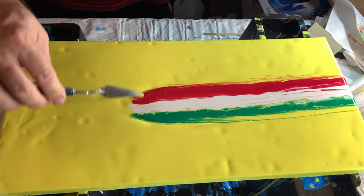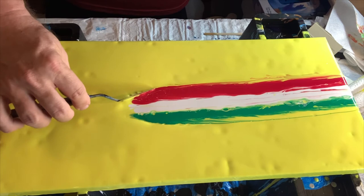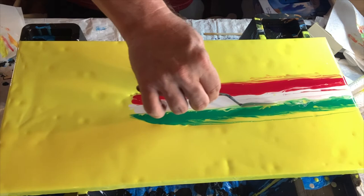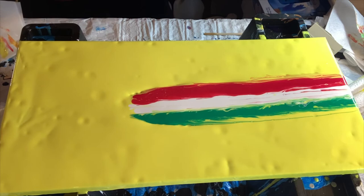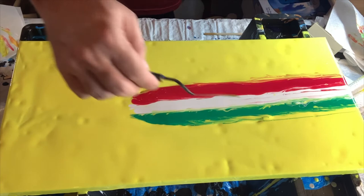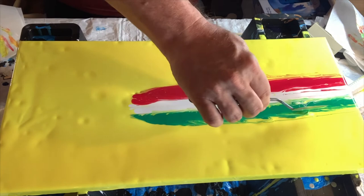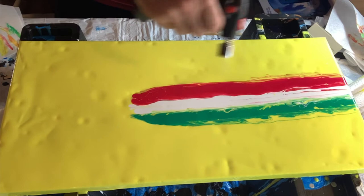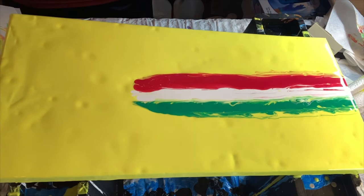Trying to thin it here where the car is going to sit so it's not so thick right up at the top. But it also will give it a little... green out a little bit. Tilt it just a little bit to run it down a little bit.